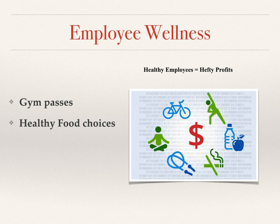In investing in gym passes, this is an easy and cost-effective perk to offer. When employees are healthy, they take fewer sick days and are more productive at work. Offering healthy food choices is another simple and effective perk for employees that will show them that we actually care about their well-being.